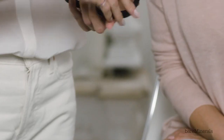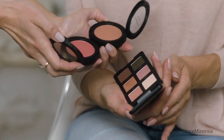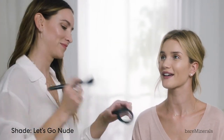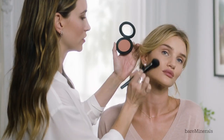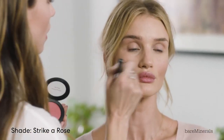Let's do cheeks. I chose kind of, these colors look pretty rich, right? But we'll buff it out with the brush, and I think it's all really nice and cohesive. This color is called Let's Go Nude. This is a beautiful shade. It's kind of a mixture of a bronzer and contour in one. And then I always like to bring it down the neck, just so it's all cohesive and matching. And this is a mineral rich powder.